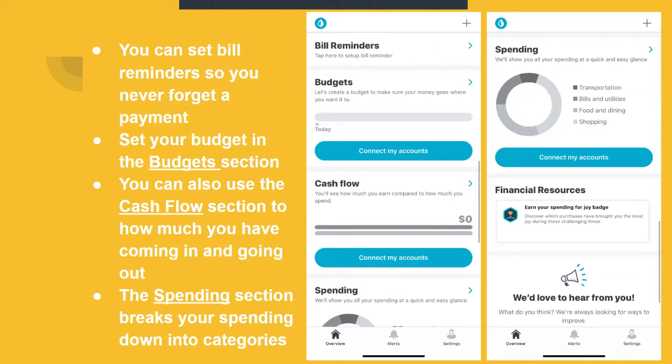So it'll tell you in the cash flow how much money you're making compared to how much you're spending. So you can tell if your decisions are sustainable and how smart you're being. Your budget will make sure that for every day, you don't accidentally go over how much money you wanted to spend that day.